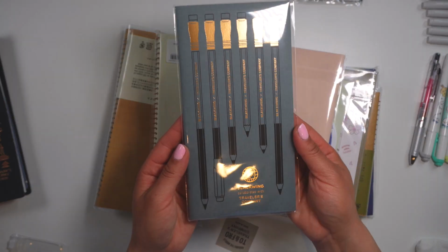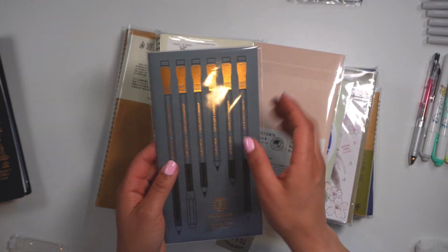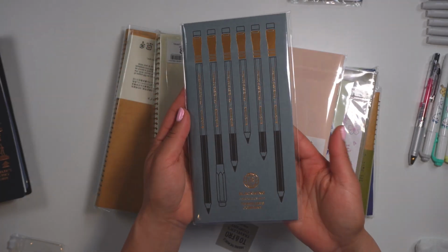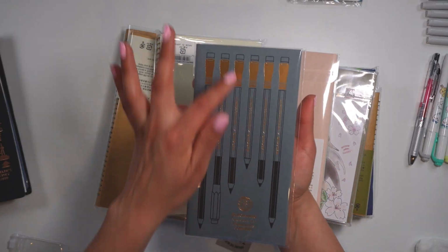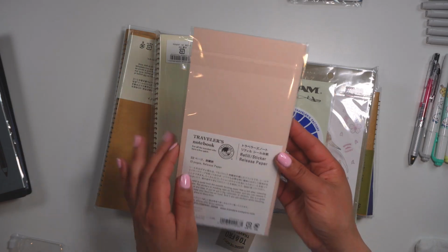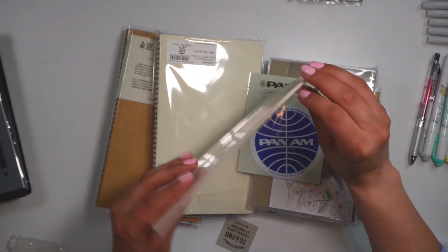I also picked up this Black Wing collaboration. It has black wing pencils in the front and gold foiling here where the erasers are. You can tell that I'm just back from this trip since everything is still in its wrapping paper. Here I have a sticker release paper insert. I'm gonna go ahead and open that.